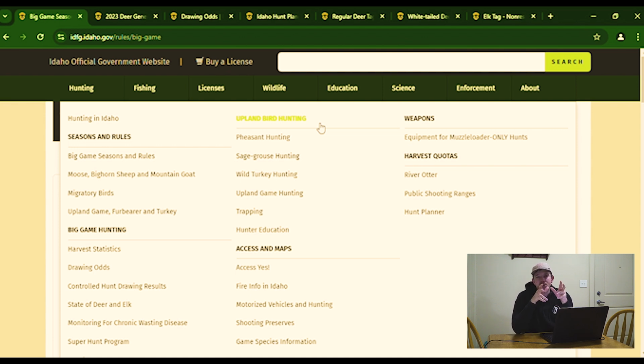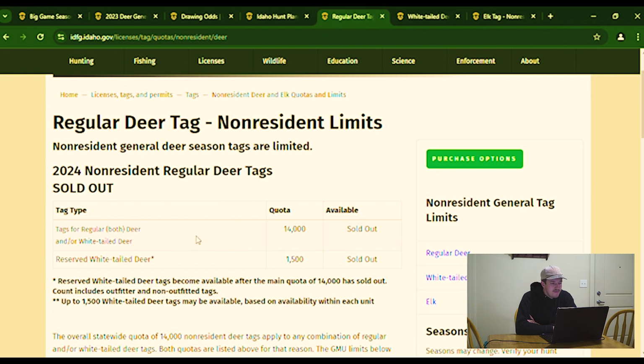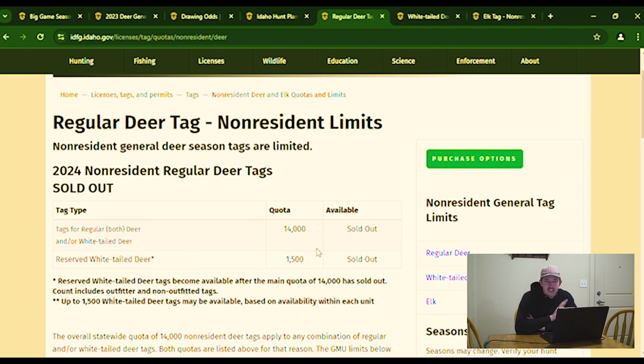So to give you an idea, deer in Idaho, let's see how we want to do this. I think it's going to be kind of a mix, so you're going to have to watch the whole video if you're doing just deer or just elk. But deer tags in Idaho for non-residents are broken up by unit. So you're going to be applying per unit, so you'll just be looking at a number. To give you an idea, in 2024, Idaho gave out 14,000 regular deer tags, which are for mule deer. And then they gave out 1,500 specifically just for whitetail.